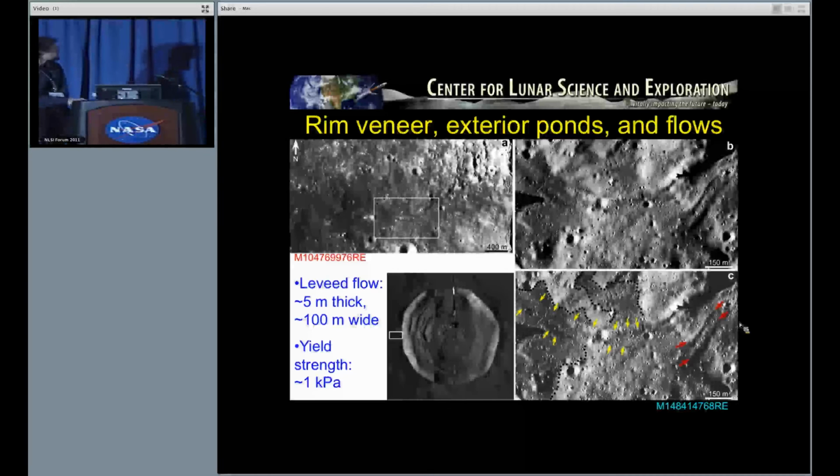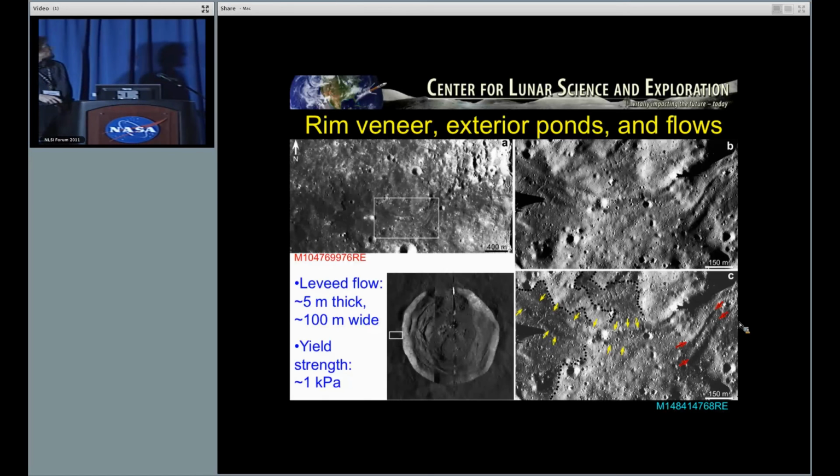Now we are outside the crater, so this box here is this here. On the rim flank you can see, I don't know if you can see it on the back, but this is the rim veneer, typically fractured stuff. It flows down, forming an exterior pond. And this box refers to these two figures. I can't really see it too well from here, but you can probably see that there's a levied flow pointed with these yellow arrows, and that ponded into this exterior melt pond here. And there are also a couple of lobes here, so melt was probably diverted to a local depression there.